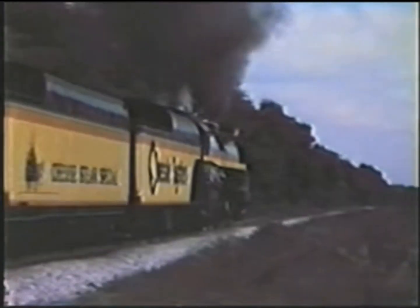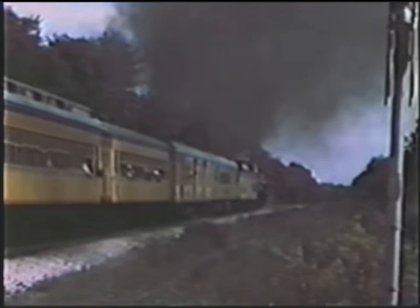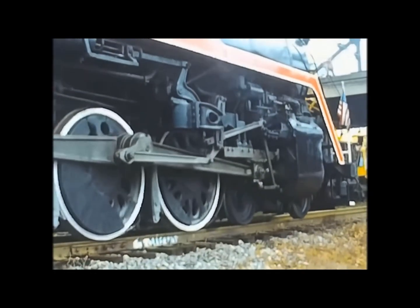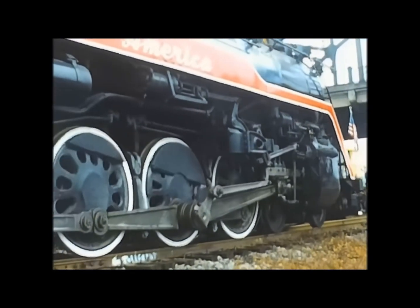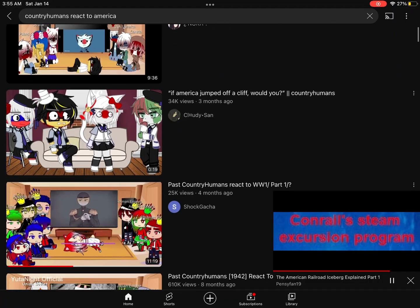Number 3. You guys heard about Reading 4-8-4 2101 on the Chessie Steam Special program. But did you know that 2101 was going to be in another program called the Conrail Steam Program? Again, I'm going to let someone else explain this, from PRR fan 19, since I have a bad memory of remembering this.